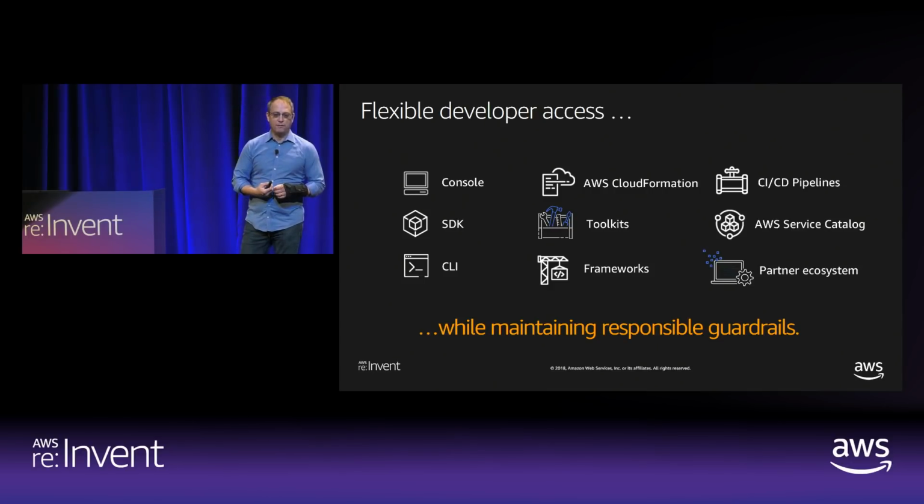So the platform itself is broad, but the access methods are also broad. Most developers have their own tool sets that they prefer to use. Some builders may like more direct tooling that's native SDK-based. Others might use frameworks and different types of tools that are out there. So the idea is that by building guardrails and not gates, you can foster an environment where people have the tooling they prefer to use. They can take advantage of native SDKs or their preferred toolkit, CloudFormation, partner ecosystem tools as well, and still maintain those guardrails.